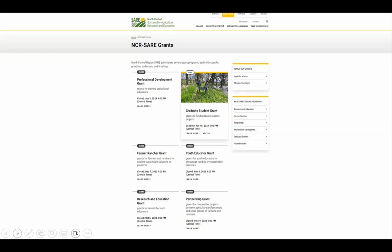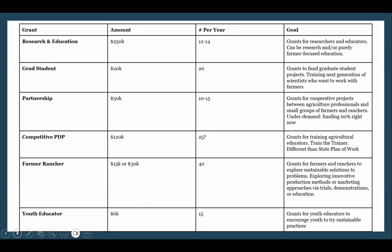Now, these are all competitive grants, but maybe not as competitive as you think. So I just wanted to share with you all this really quick bit of information. The research and education grant is funding $250,000 worth of projects. And the grad student grant, $20,000, the partnership grant, $50,000, the competitive professional development grant is $120,000. The farmer rancher grant is for $15,000 or $30,000 if it's more than one farm participating. And the youth educator grant is $6,000.